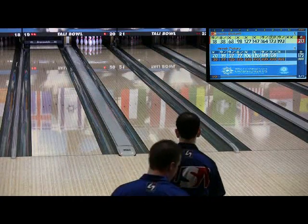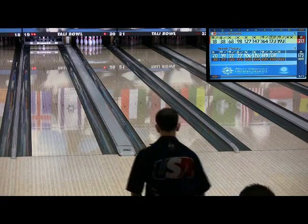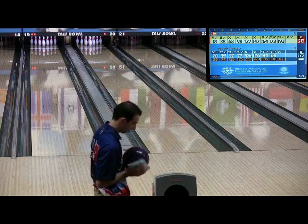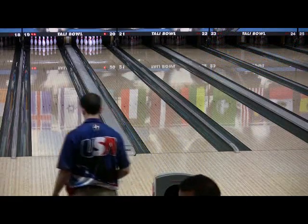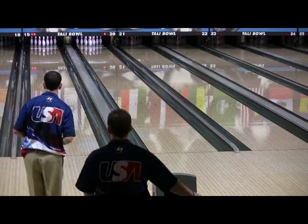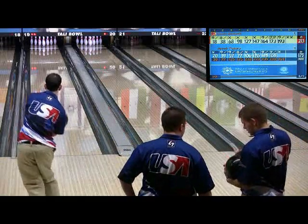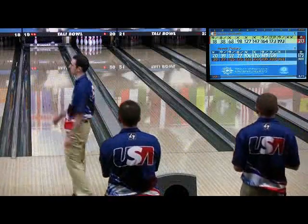Devin Bidwell with a strike on the fill will shoot 223. Jake Peters can strike out for 225. Craig Hansen, he can strike out for 227, and Andrew Koff can strike out for 204. They managed to glue it back, so. All right, so Bidwell with 9 on the fill.